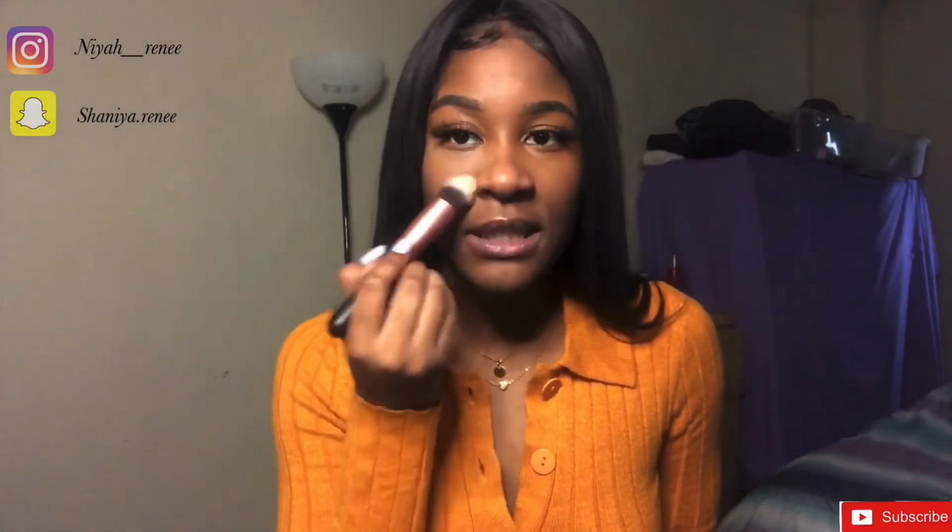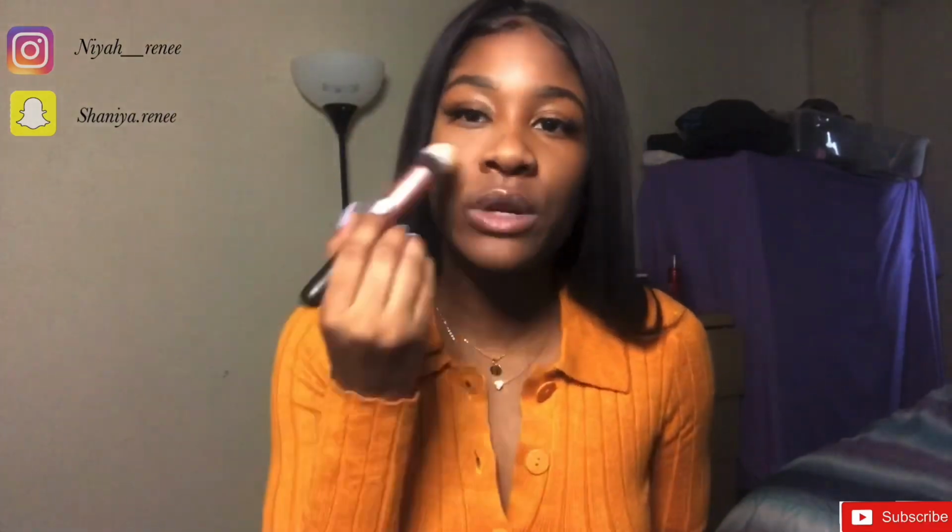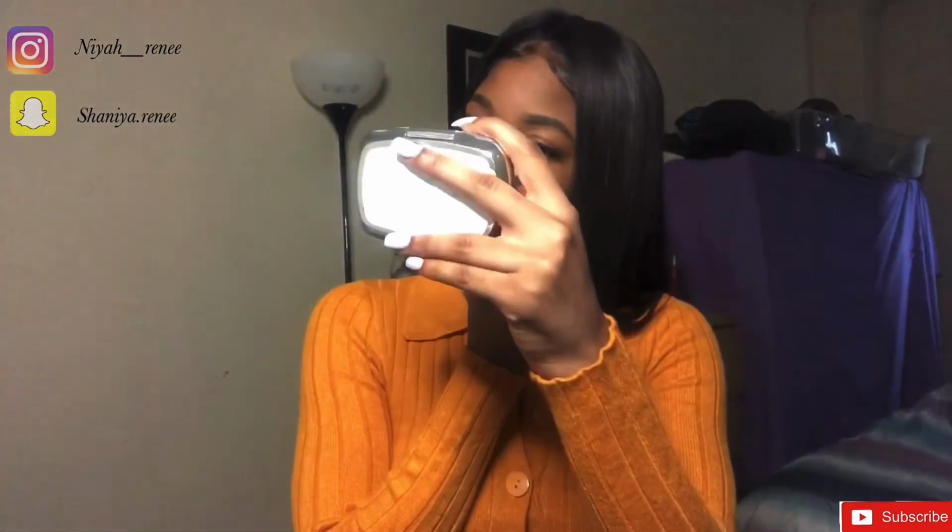And I like to do a little bit since I'm not really doing a dramatic look, and I'm not doing contour as well. So I'm just doing this to brighten up this area, so I'm not going to put a lot of powder on. Press it in. Press it in. Go to the next part.